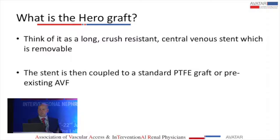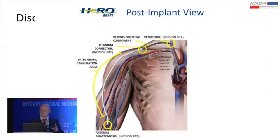Professor Vacharajani came at it as a nephrologist. He thinks of it as a line. I think of it as a long graft. But really what it is, it's like a crush-resistant stent, isn't it? It goes all the way from the shoulder straight into the central veins. And then, as you said, you couple it up to a pre-existing AVF or a standard PTFE graft.